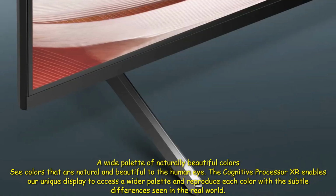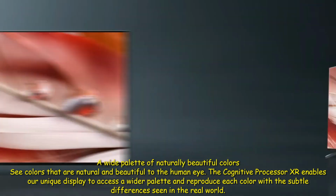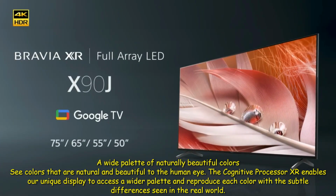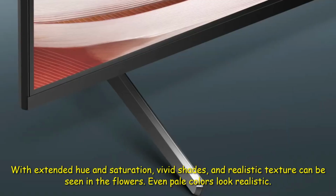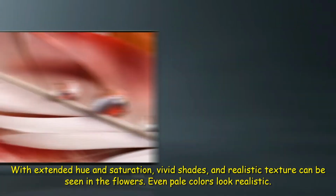XR picture. A wide palette of naturally beautiful colors. See colors that are natural and beautiful to the human eye. The cognitive processor XR enables our unique display to access a wider palette and reproduce each color with the subtle differences seen in the real world. With extended hue and saturation, vivid shades and realistic texture can be seen in the flowers. Even pale colors look realistic.